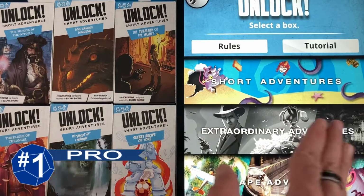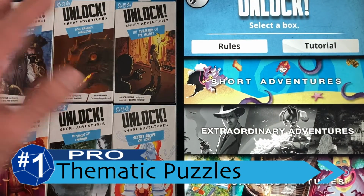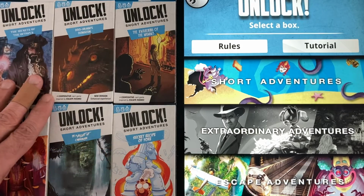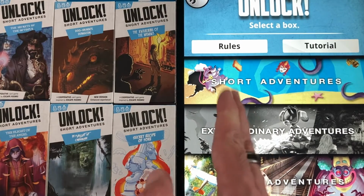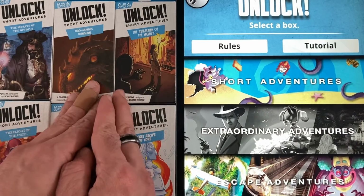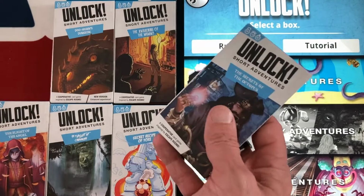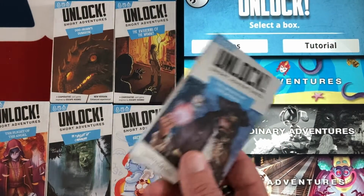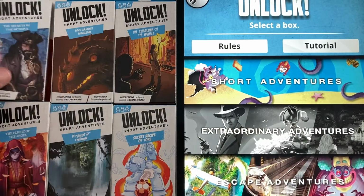But then my number 1 point, best thing for Unlock for me, full-on pro, are the puzzle designs. I think these are generally very clever puzzles. They're more straightforward than some other escape room things I've played, but the big thing is they also feel more narrative focused. They feel more thematic. This is not like, no offense to other series, I like a lot of them, but like the Exit series, I feel like, hey, here's another like math-based puzzle that somebody put together.